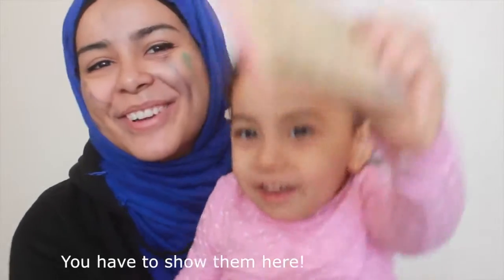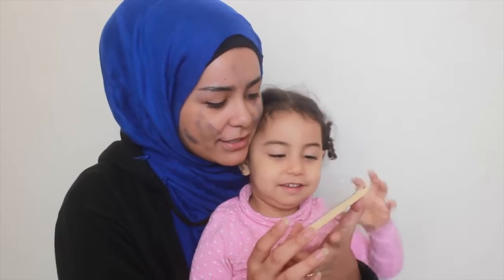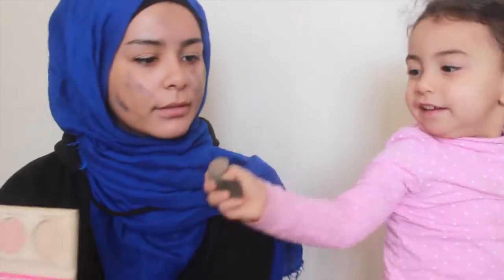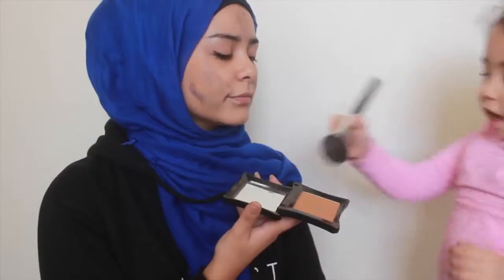She's using the Manizer Sisters Luminizers, so the balm highlighters. She's using the pink one. Oh! She wants to use this foundation powder by Illamasqua, and it's a dark shade.